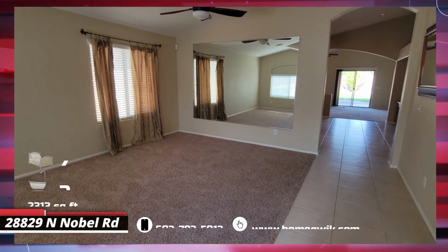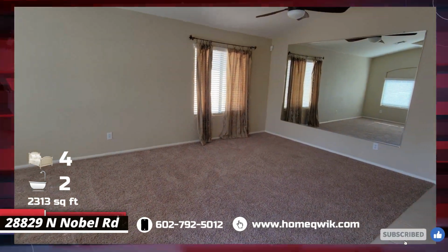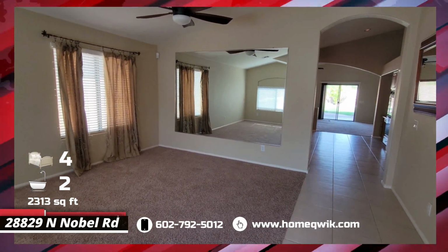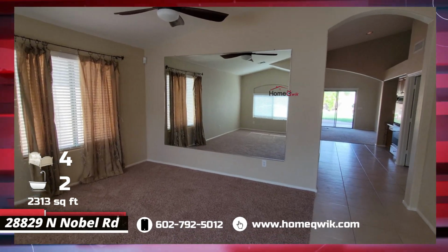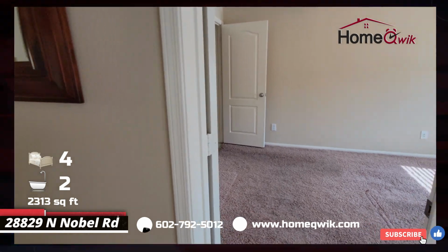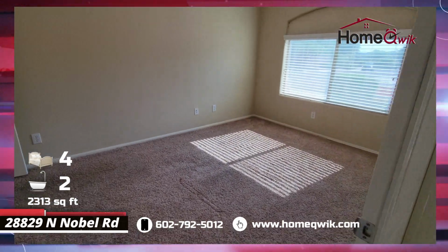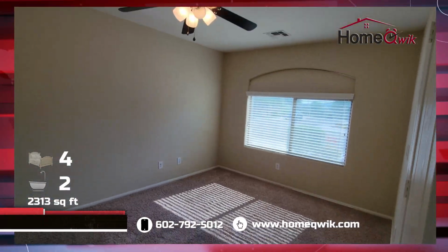Alright, we are just inside the front door here, and off to the left you've got your formal living and dining areas. A couple things left behind in this home. Big old mirror on that wall there. Immediately off to our right though, this can either be your first bedroom or a great office.